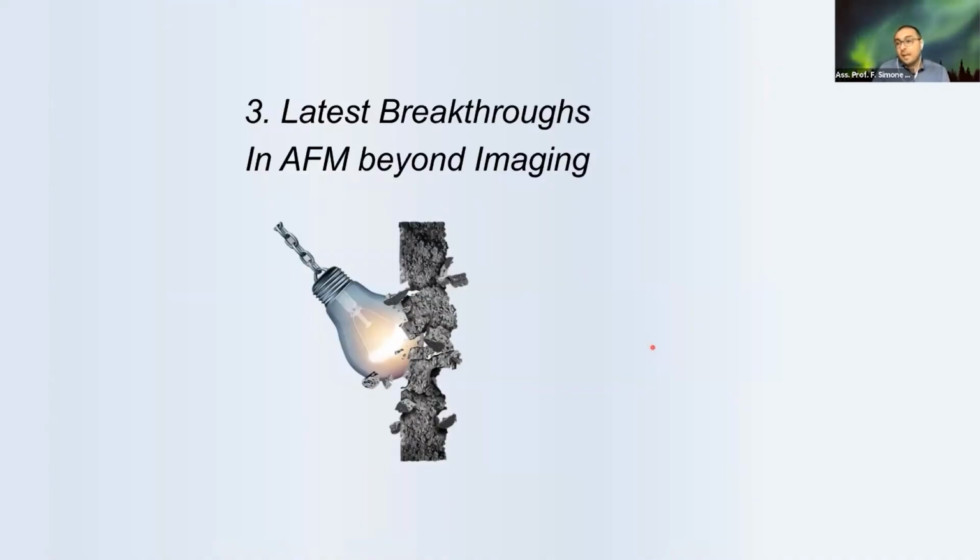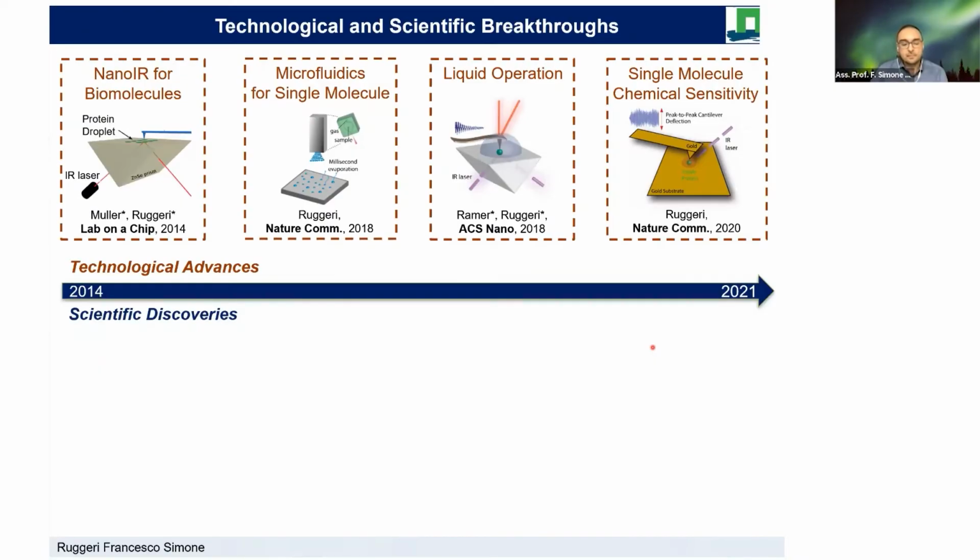Now I have very short time. I will not go too much into details, but I would like to show the latest breakthroughs that we could bring in this AFM beyond imaging. We started a few years ago, when we first demonstrated that this nanoscale chemical approach could differentiate the structure of proteins at a very large scale, at the droplet scale.